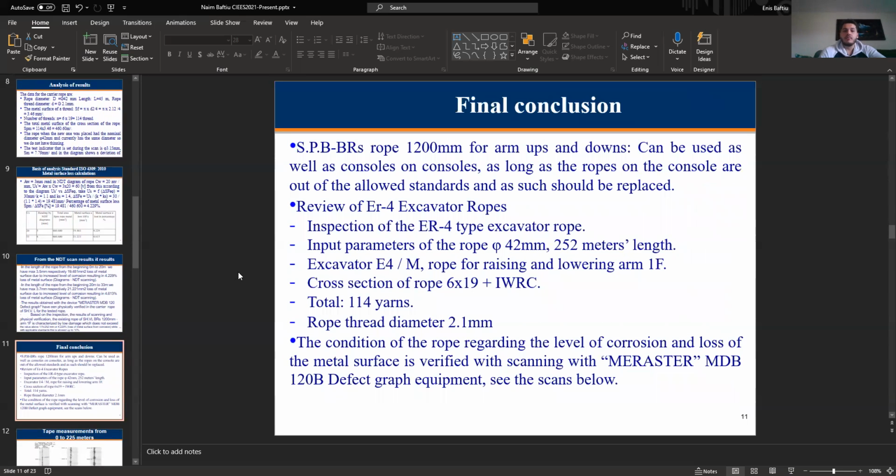Final conclusion: we have that the SPBR rope 1200 millimeter for arm ups and downs can be used, as well as on consoles, as long as the ropes on the consoles are within allowed standard, and otherwise should be replaced.